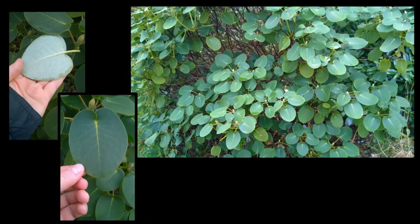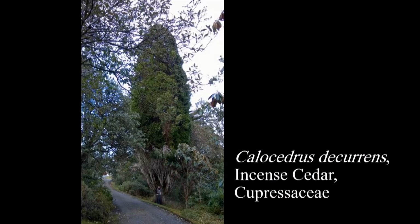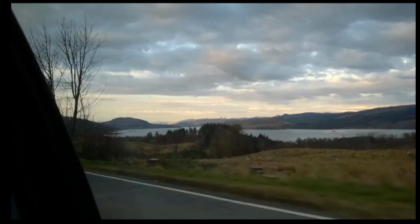But this is another one of my favorites, Rhododendron Thompsonii. And there was a rhododendron for everybody. This one had the back of the leaf the same color as Hannah's shirt. It's just nuts. And again, these incredible plant specimens. And just a beautiful drive home. Still snow on the mountains in June.